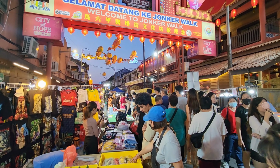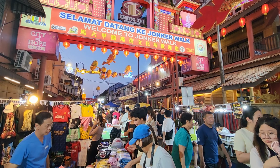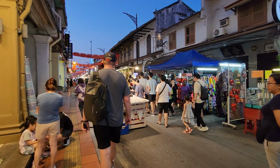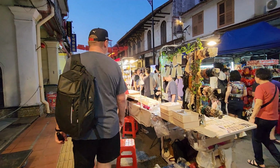The famous Jonker Street night market here in Malacca. It is Saturday night and a lot of people come to Malacca from Singapore for the weekend. We were going to go and have a look, but it is extremely busy and the road is not very wide, so you're not going to be able to move very well. We've just decided to walk around the outside of the market instead. We're walking down the outside streets. If we see something that takes our fancy, we'll just pop in and have a look.